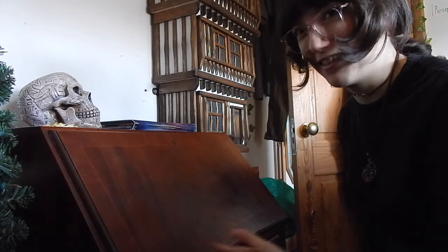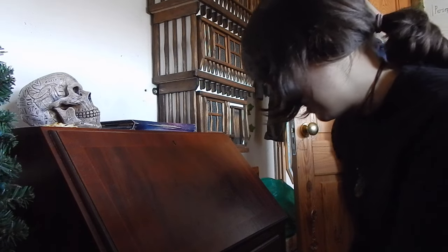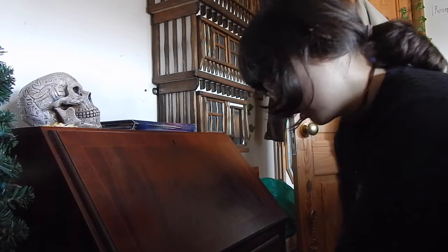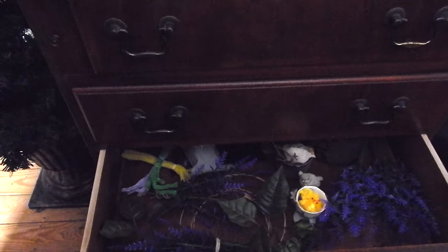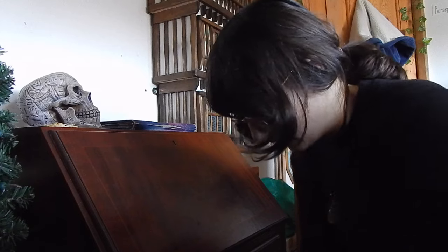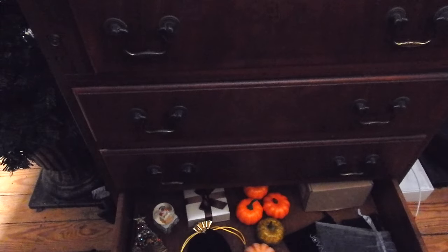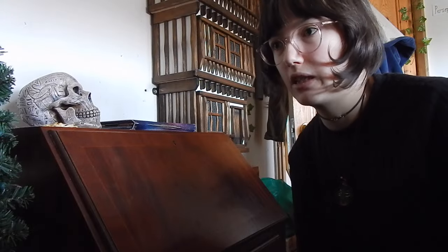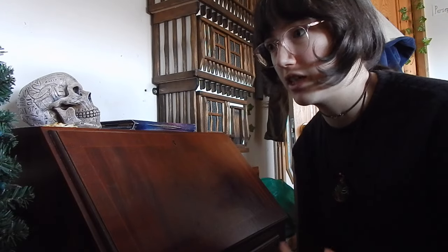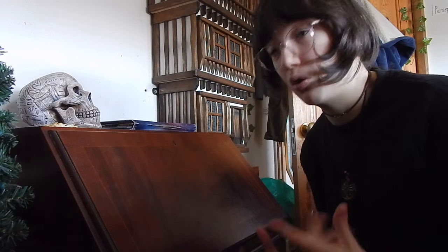So I just got a whiff of that. It smells so nice. And then in this drawer, that's all my summery and spring stuff. And the final drawer, yeah, that's all wintry and autumn stuff. So this is basically a place where I put all of my decorative items for the other altar, a place to store them when I'm not using them.